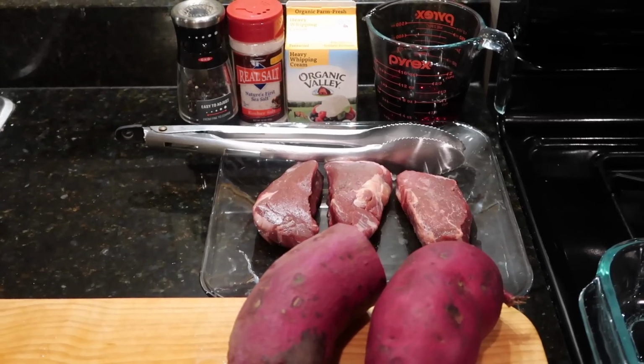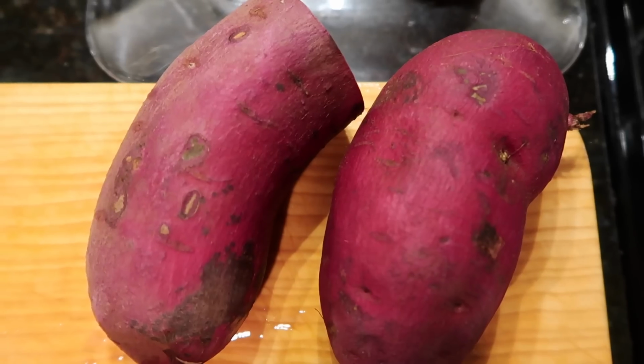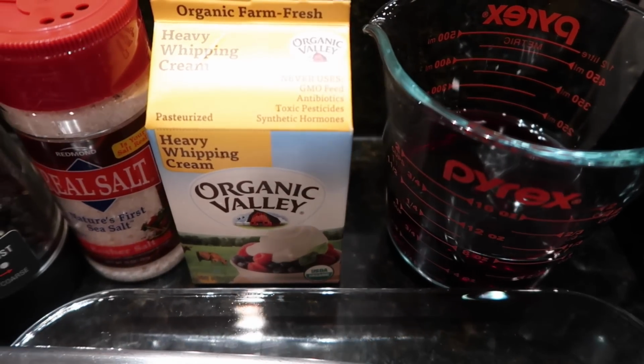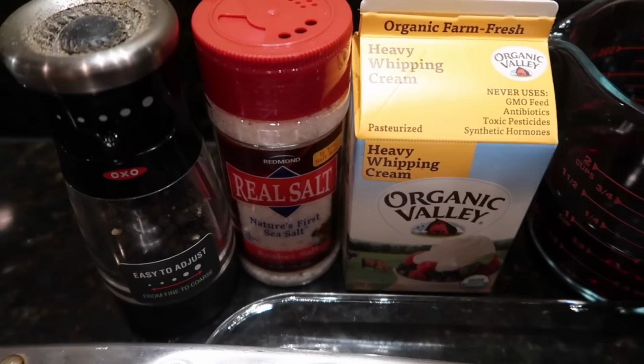Here's what I'm using to make this dinner. 3 fillets, and that's because there were 3 in the pack. 2 medium Japanese sweet potatoes. 1 cup of red wine. Heavy cream, salt, and peppercorn.